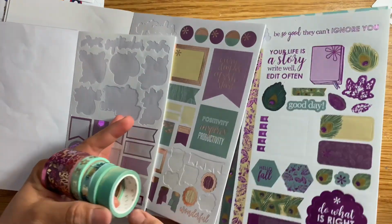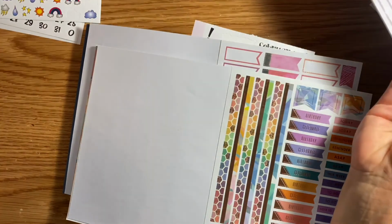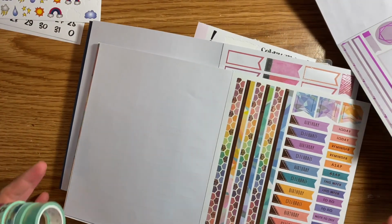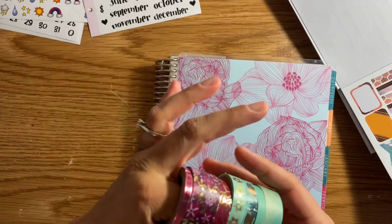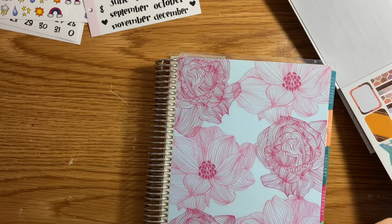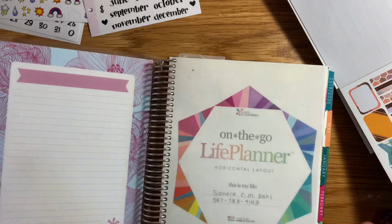And I've picked out some CrissyAnne design stickers. I've picked out a few Happy Planner stickers. I want to see if I can use my Erin Condren stickers as well. And I've got a whole bunch of things in front of me, so I'm going to try to not have everything go on the floor here. So we're going to get started, and like I said, we'll come back at the end and talk about it.